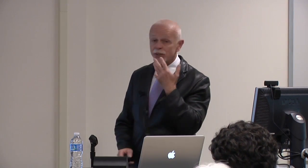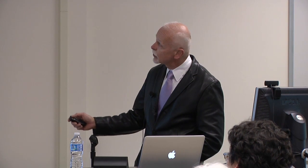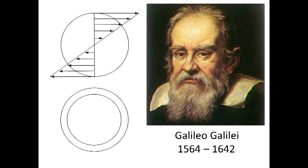And this all relates to something that he intuited, and now we know, as a matter of fact, in actually much more quantitative rigor than he did, even though his studies are just brilliant. And what you're seeing here is the cross-section through a cylinder, solid cylinder. And what you're looking at are the magnitudes of the bending stresses.